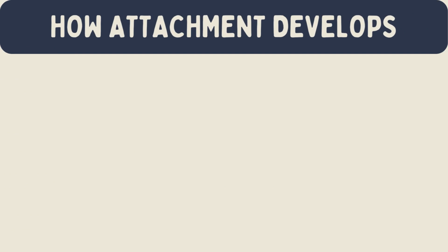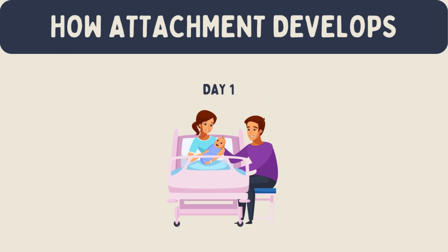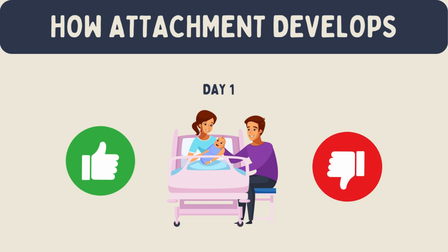How attachment develops: attachment starts forming from day one. Babies learn to trust their caregiver based on their experiences. If their caregiver responds to their needs consistently and warmly, they feel secure. But if their caregiver is unreliable or distant, they may develop insecure attachments.